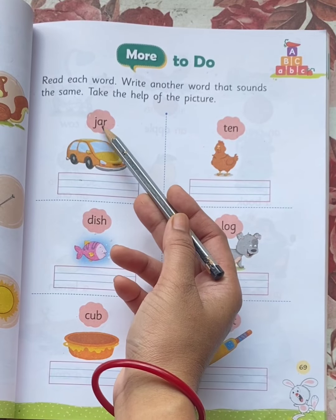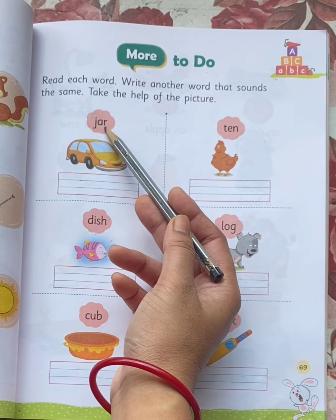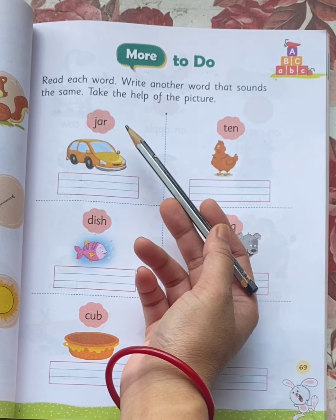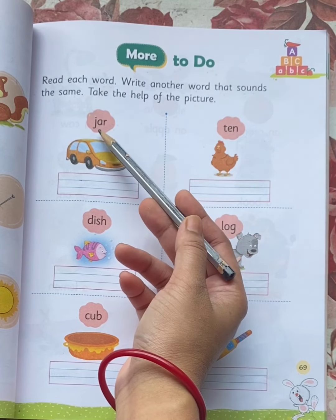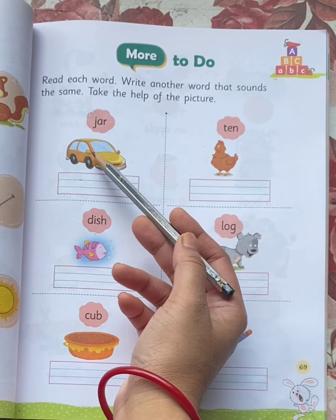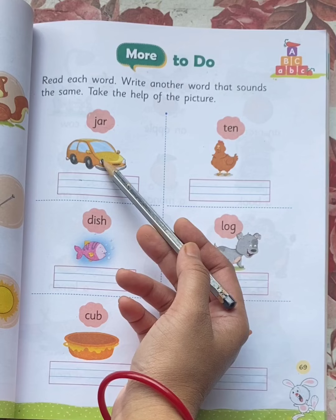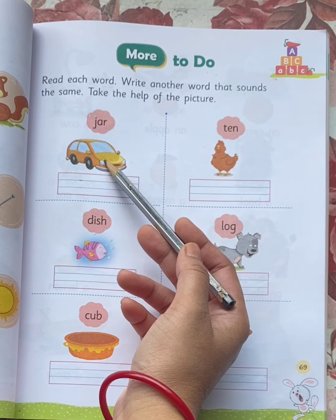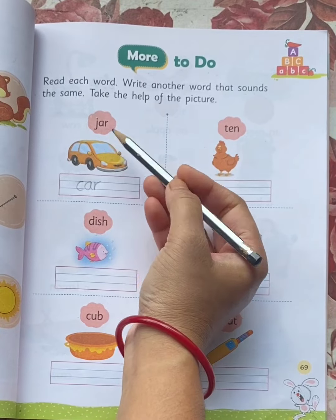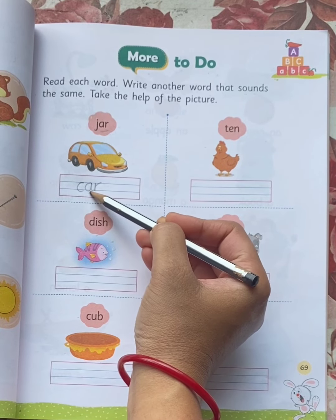See the first word. Jar. J-A-R. Jar. Now what we have to do? We have to write another word that sounds the same. Okay? Now this is car. Car. Jar. Car. So write here C-A-R. Car. They have the R sound at the end.